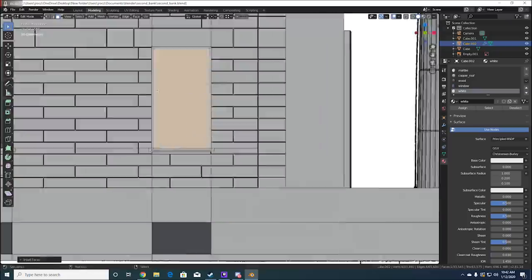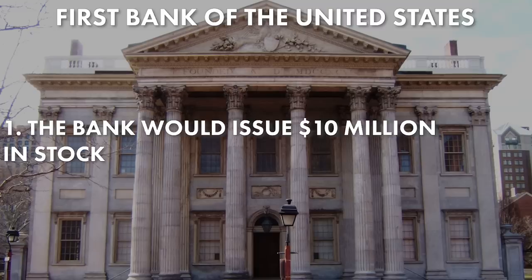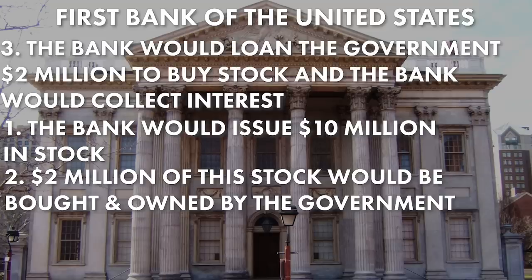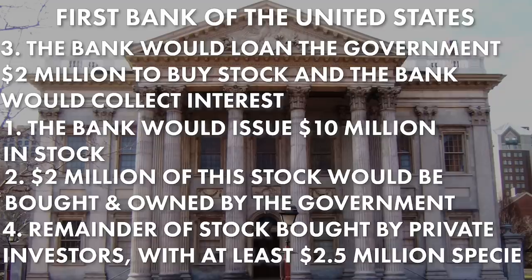So the proposal was simple. Okay, the bank would issue $10 million in stock, $2 million of which would be owned by the federal government. The federal government didn't have $2 million, so the bank would first loan the federal government $2 million, which the government would then use to buy $2 million worth of stock from the bank and then pay the interest on it, right? Are you following this? Okay, good. The remaining $8 million would be bought by private investors, foreign and domestic, with at least $2.5 million paid in gold or silver specie, right?